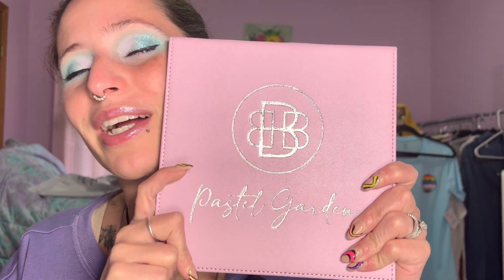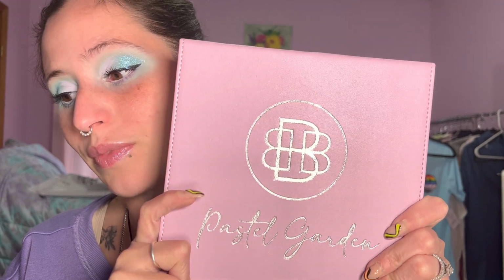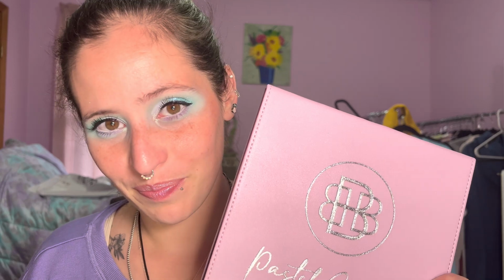Coming in at number 6, the Bella Beauté Bar Pastel Garden Palette. This is what's currently on my eyes right now. But when I'm filming this, it is May, and this is my ranking for April. In April, I only used this palette one time, so I felt I couldn't rank it any higher than that because I had only used it one time.